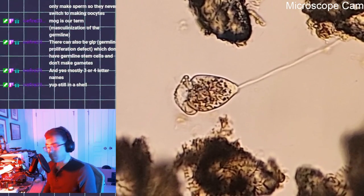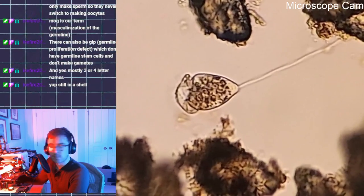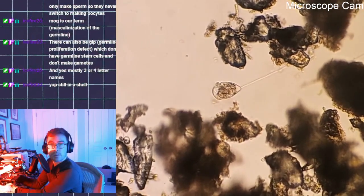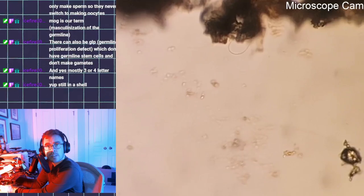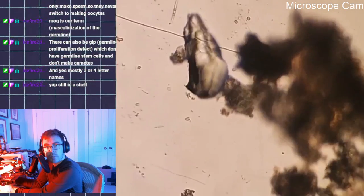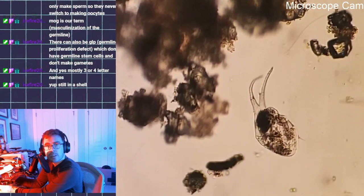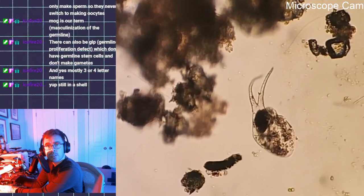When these get going, they really move a lot of water too. Just smaller. All right. So if I can, I'd actually like to see if I can get some copepods or Daphnia on here as well. Oh, whoa. What is this?